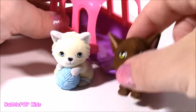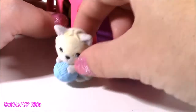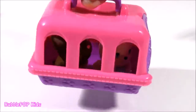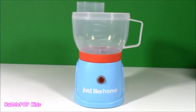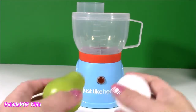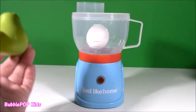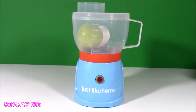Let's put these little cuties back in their carrier. Here you go, Coco and Layla. Every time I put some food into this little processor, the prizes get better and better. But it's the saddest part of the show. We are on to our last surprise. So we're gonna put in a pear and an egg. Let's drop them and hope for something really good. Get in there.